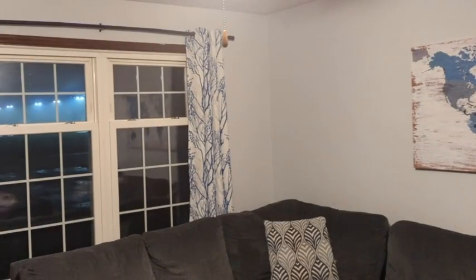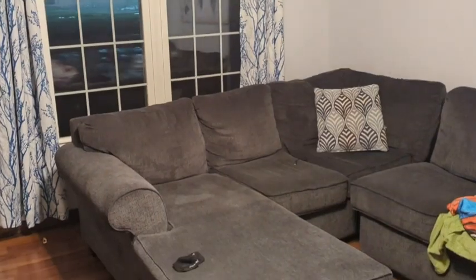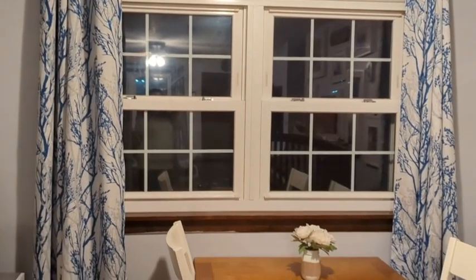I wanted to show you these curtains by DriftAway. I have them in my living room and my dining room. It's one big room. And I love them. They look perfect. They're exactly what I've been looking for. They will match so many things if I ever decide to paint our living room and dining room.